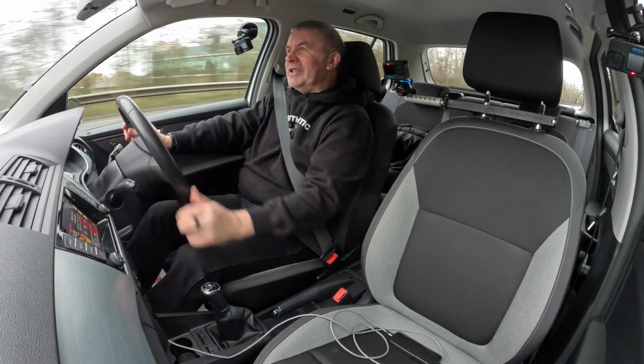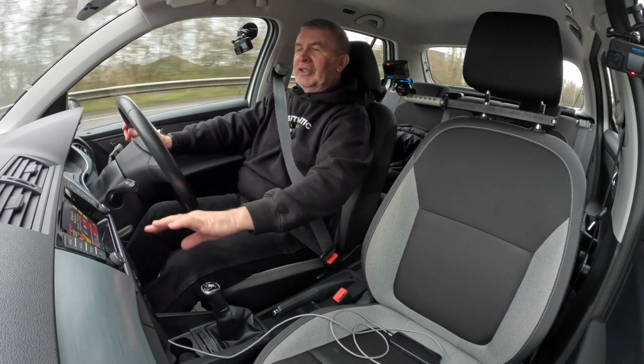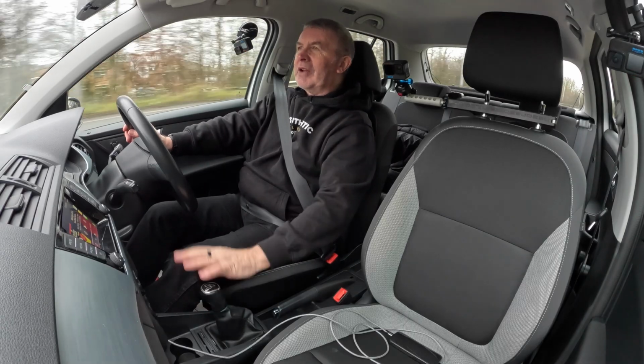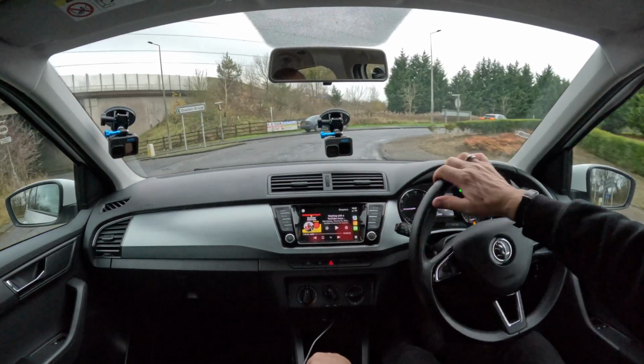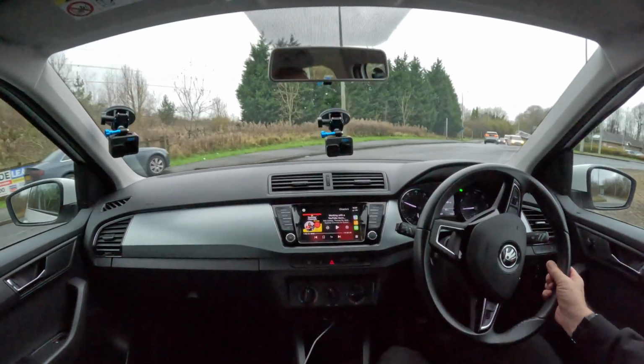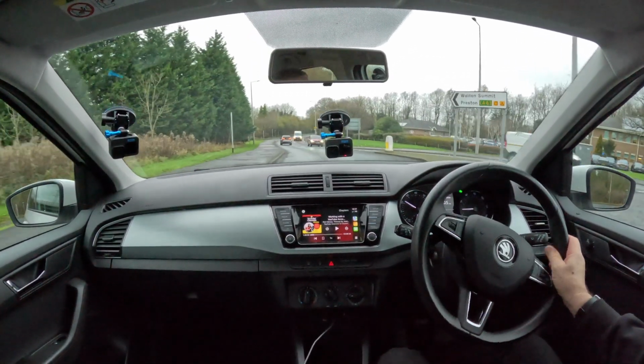Why on earth did you change that? Do away with all the climate controls as well. Get rid of them. We want air conditioning, but if you're not clever enough, it's like that.